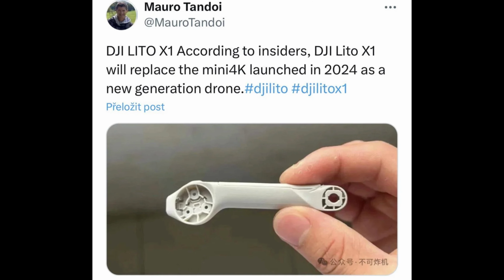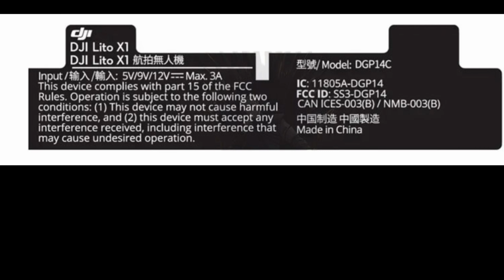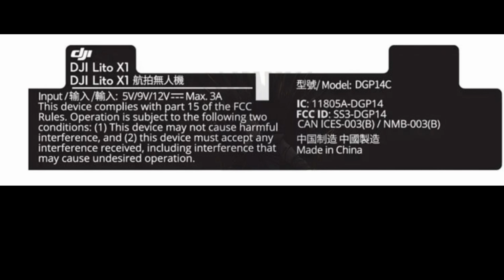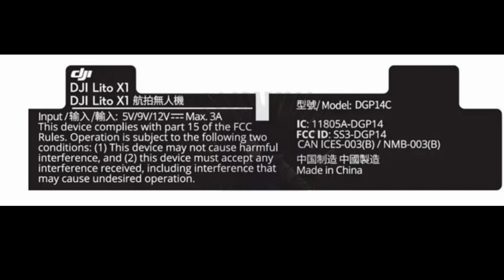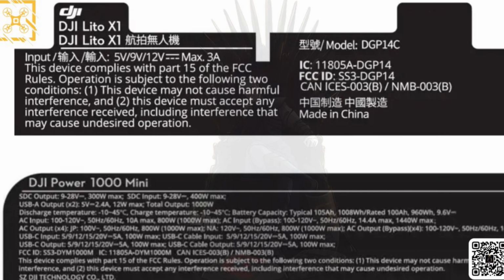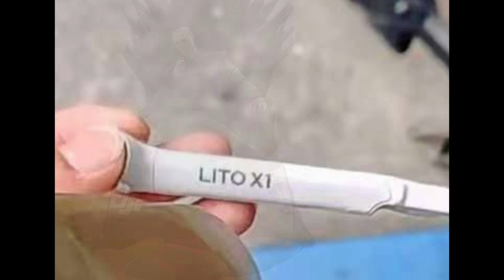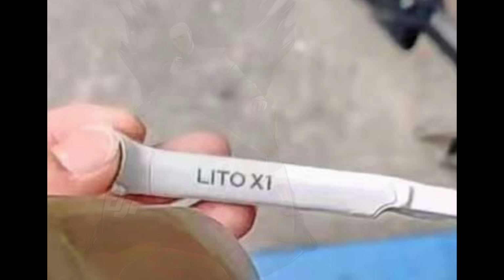Number 2. We have the mystery product. The Lito X1 is a brand new DJI drone that has shown up in FCC records, confirming active development. Early leaks hint at a compact, ultra-lightweight design, possibly targeting beginner-friendly or travel-focused users. While details are scarce, FCC clearance suggests it won't stay a mystery for long.